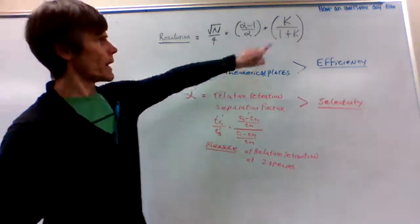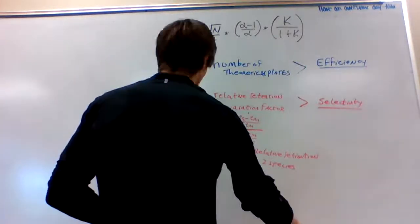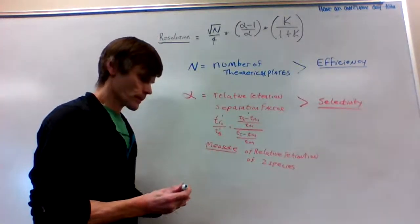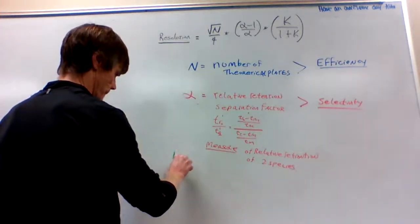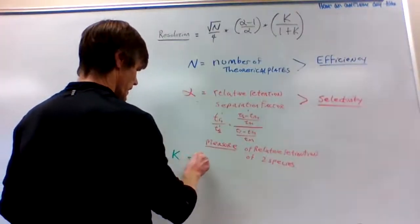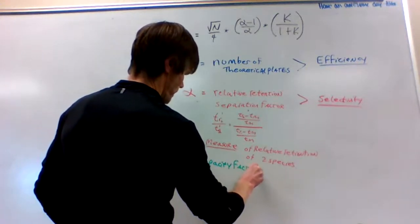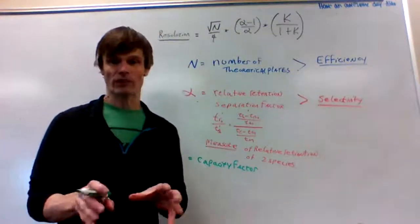There's one other factor, K. Let's get a different color pen. We did red, blue. How about green? Green's a good color. K. K is the capacity factor. Everybody see that? K is equal to the capacity factor. It's also called the retention factor.